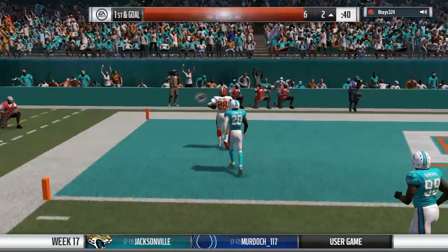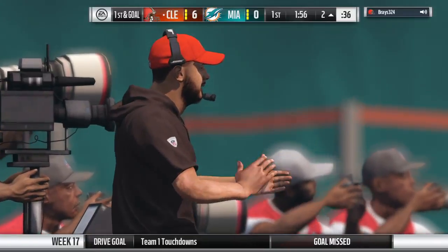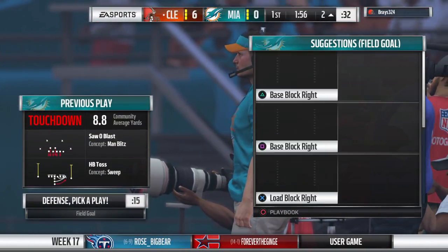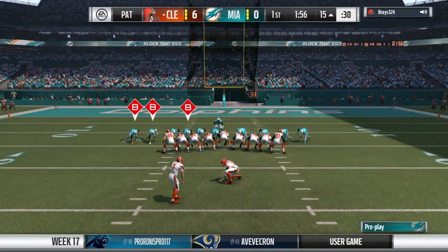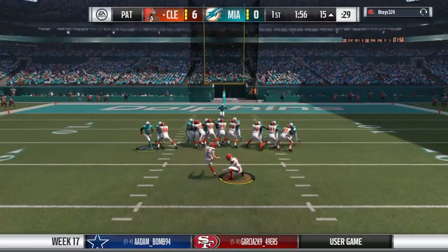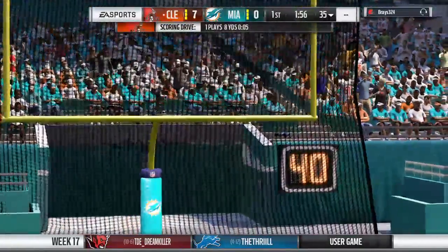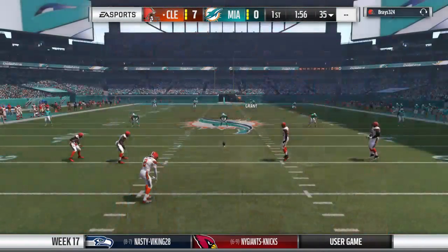Into the end zone. Touchdown, Cleveland. A great effort there with his 16th touchdown of the year. And the Browns have taken the early lead. It's up and through to make it 7-0 Browns.